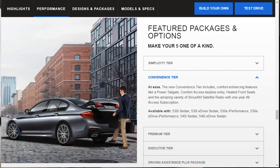There's this convenience tier, which is also available on our 540 sedan. You can see down here, it tells you what models it is available on. All right, now this tier includes comfort-enhancing features, like a power tailgate, comfort access keyless entry, heated front seats, and the amazing variety of Sirius XM satellite radio with a 1-year all-access subscription.